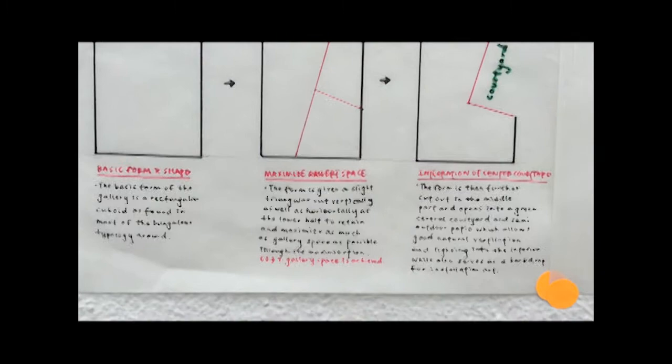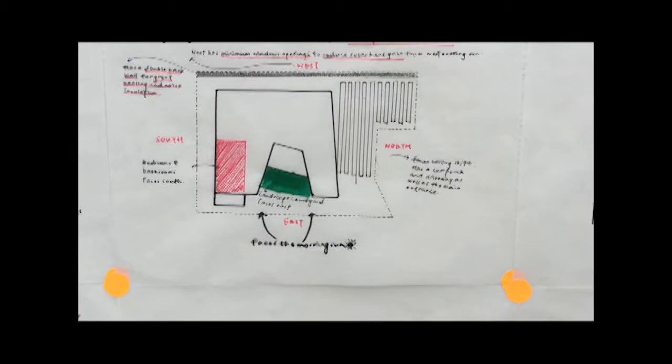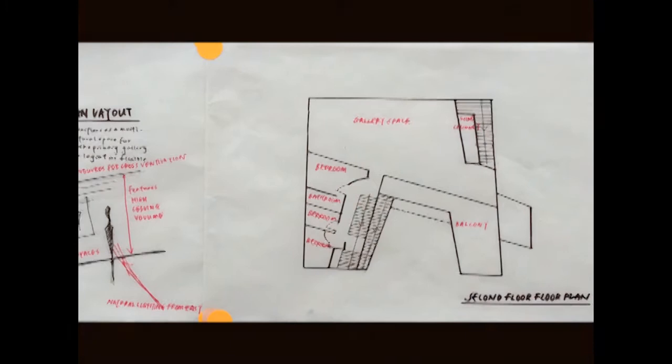In terms of form of the building, the form is given a slight triangular cut vertically as well as horizontally to give maximization of the space. Through the maximization, 63.3% of gallery space is able to be achieved.